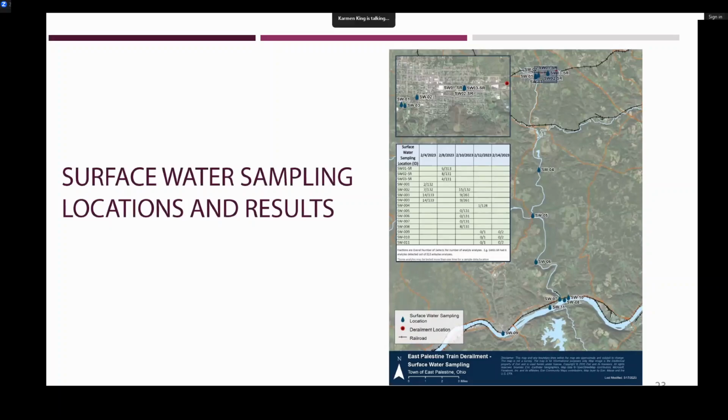So the document provides a summary of the data available to date. And what you're looking at again is a map that shows the sampling locations. Starting at the top, you'll see a slightly gray box that's blown up to the left. There are a number of sampling locations in very close proximity to the derailment. And then if you step back and look at the larger map, you'll see that samples continue down gradient and ultimately to the Ohio River. Embedded in this map are the results of some of those initial samples that were taken within hours of the derailment.